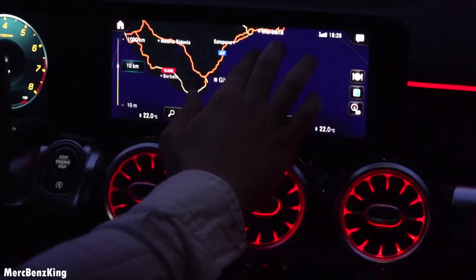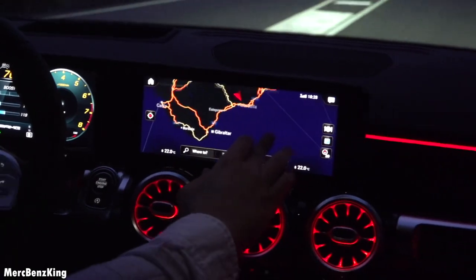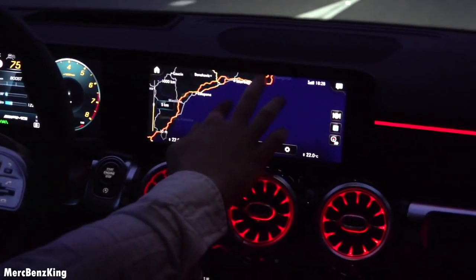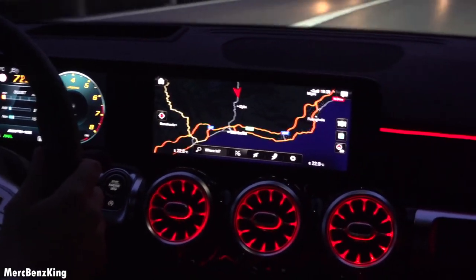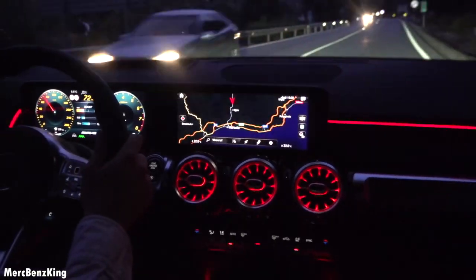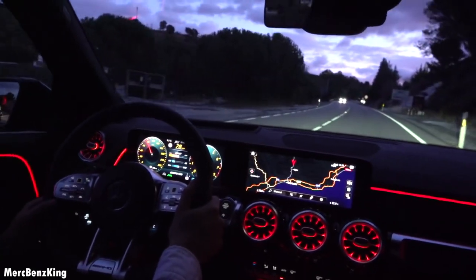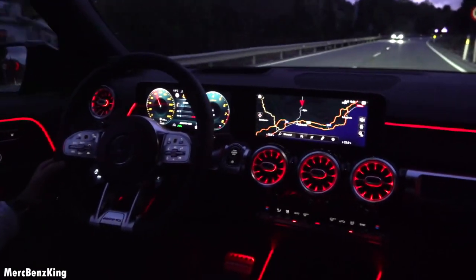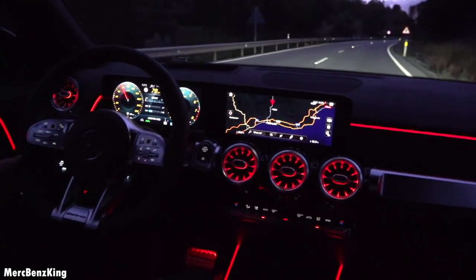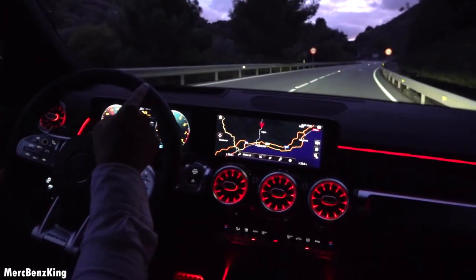Across the ocean we have Morocco. I really like the lights on the hood of the car.